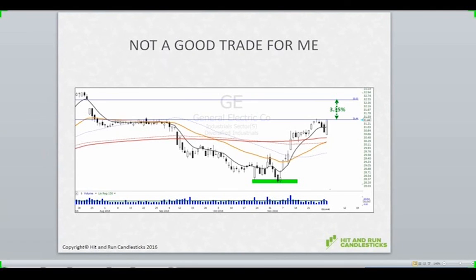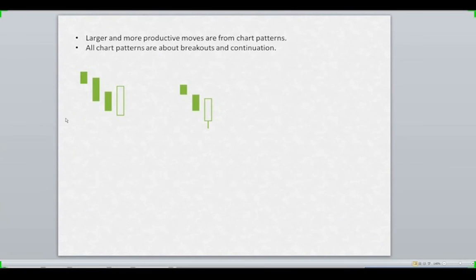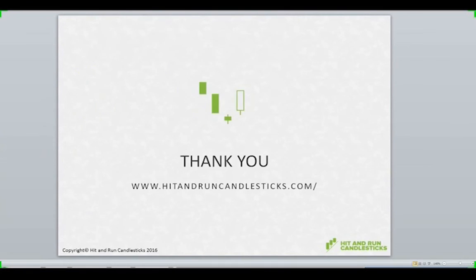All right, I wonder why my chart's not changing here. Huh. Oh, I know why. Let's get up to there.